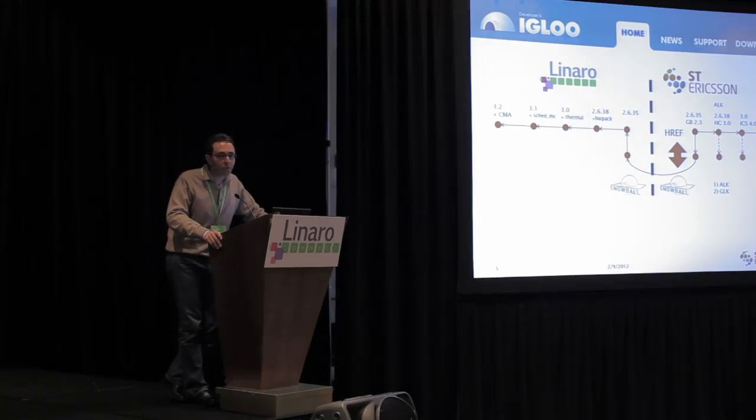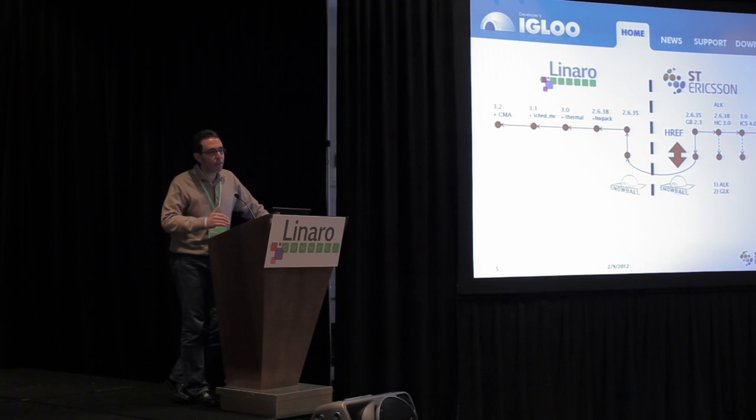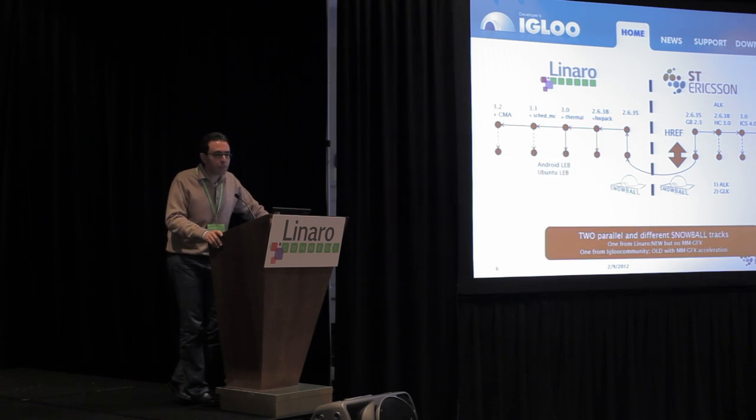And well, we were wrong, because Linaro started working so fast. You have been delivering at an impressive rate. And the internal track, one year later, was still on 2.6.35. And Linaro was already on 3.0, and moving to 3.1 on the Snowball. And then Linaro added the Android and Ubuntu LEBs.